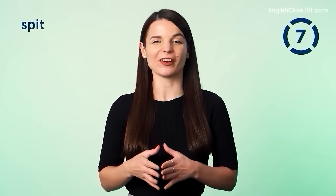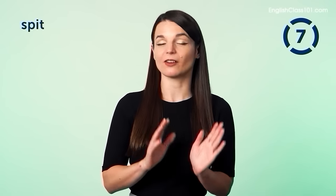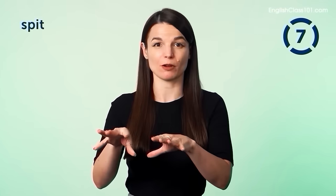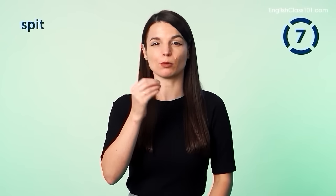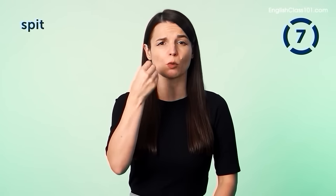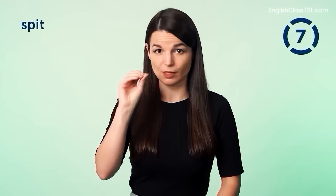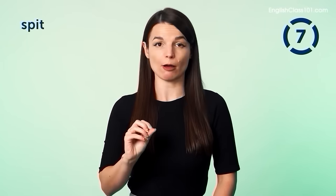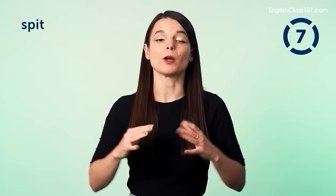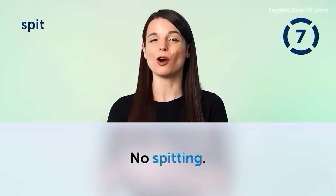Spit. So this is kind of a gross vocabulary word, but it's important to know. This is a noun and a verb. So as a verb, to spit means to force whatever is in your mouth out of your mouth. So if you're eating something, for example, and you spit it out, that means you force it out of your mouth. If you have nothing in your mouth, just the water, the liquid in your mouth, and you put that out of your mouth, that's called spitting. So to spit means to force something out of your mouth. As a noun, spit means just the liquid inside your mouth. So, an example, no spitting.